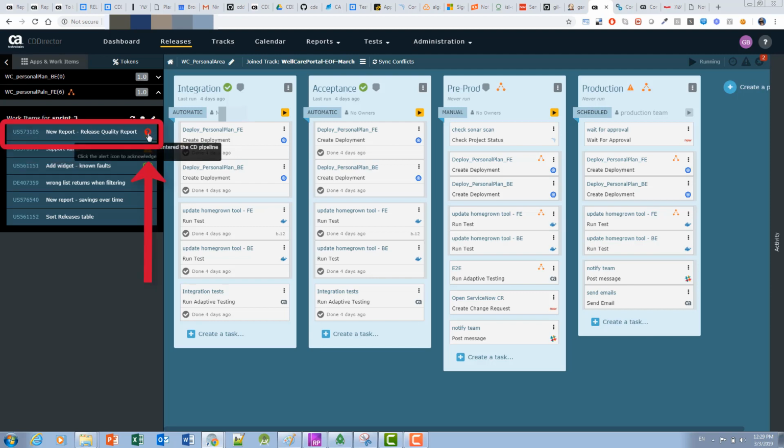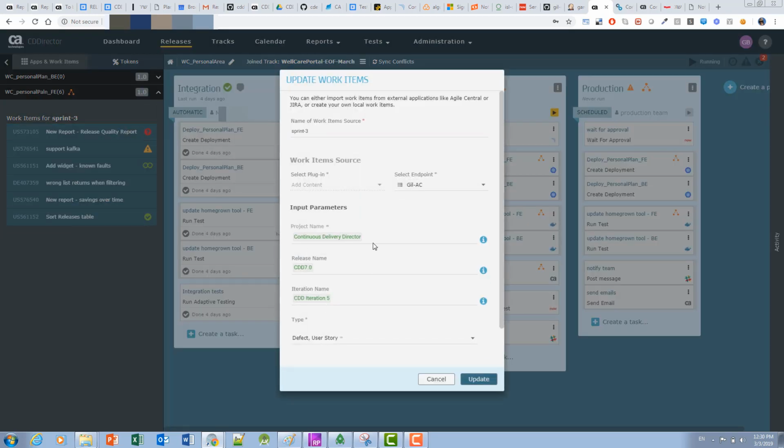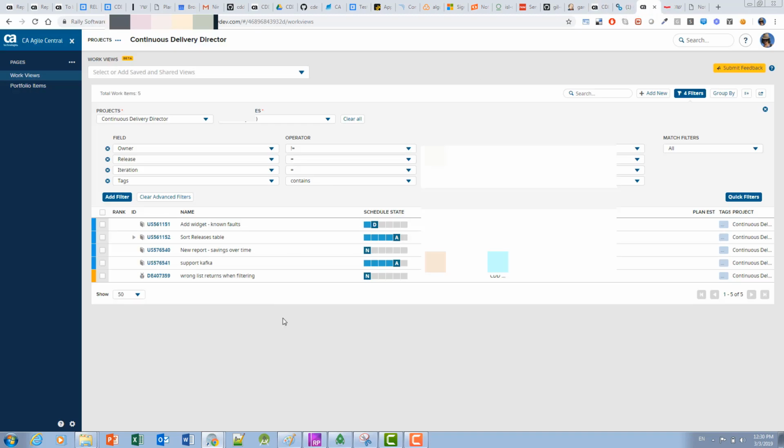The question mark icon is the most important one. It means that a commit has been detected for a user story that was not planned for the release. How do we know this? When a CDD user sets up imports of work items, they must specify some filters. These filters correspond to filters in Agile Central.